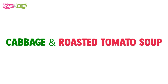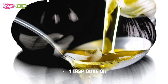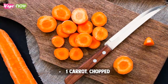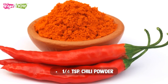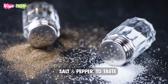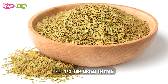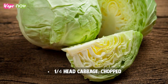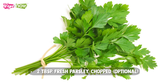2. Cabbage and roasted tomato soup. Ingredients: 1 tablespoon olive oil, 1 clove garlic minced, 1/2 onion chopped, 1 carrot chopped, 1 stalk celery chopped, 1/4 teaspoon chili powder, salt and pepper to taste, 1 can white beans drained, 1/2 teaspoon dried thyme, 2 cups chicken broth, 1 cup water, 1/4 head cabbage chopped, 1 can fire-roasted tomatoes chopped, 2 tablespoons fresh parsley chopped, optional.